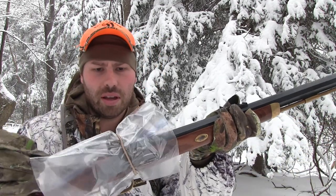Looking for a big doe today, but flintlock in hand, I'm not going to be too picky. I got my lock covered, really makeshift deal there, but hopefully we can sneak up on one, and the gun will go off, so we'll see what happens. This is awesome.